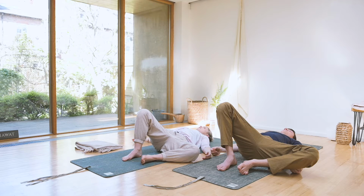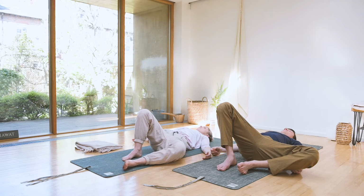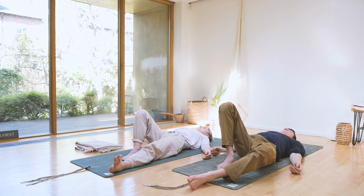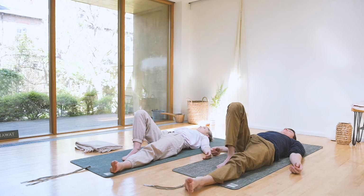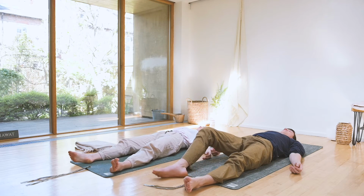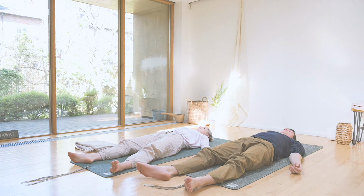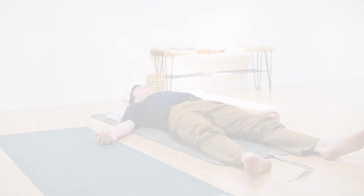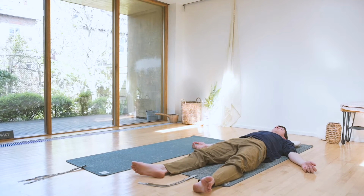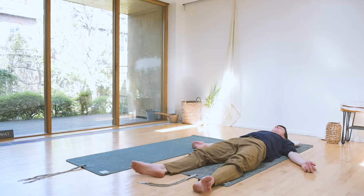And when you're ready, start to slide your leg in front. And now outstretch your right leg. So now I'm going to guide you through relaxation. So as you lie down, begin to feel your body resting on the ground.